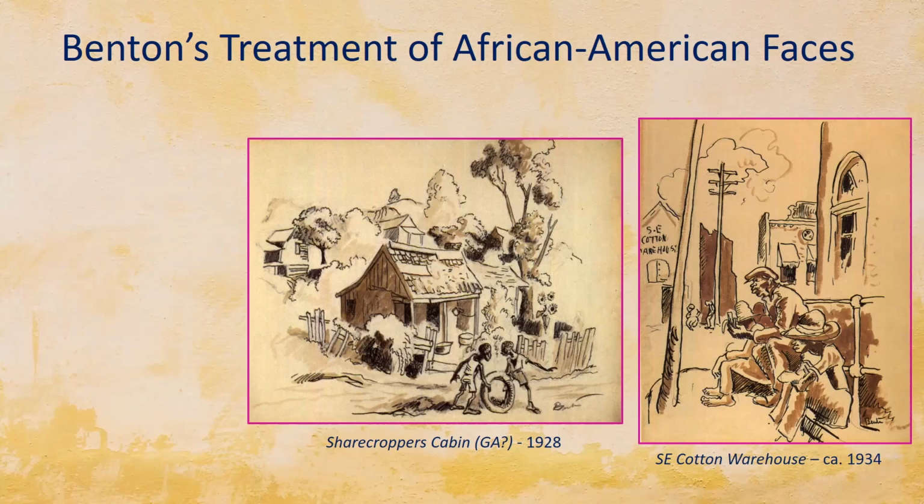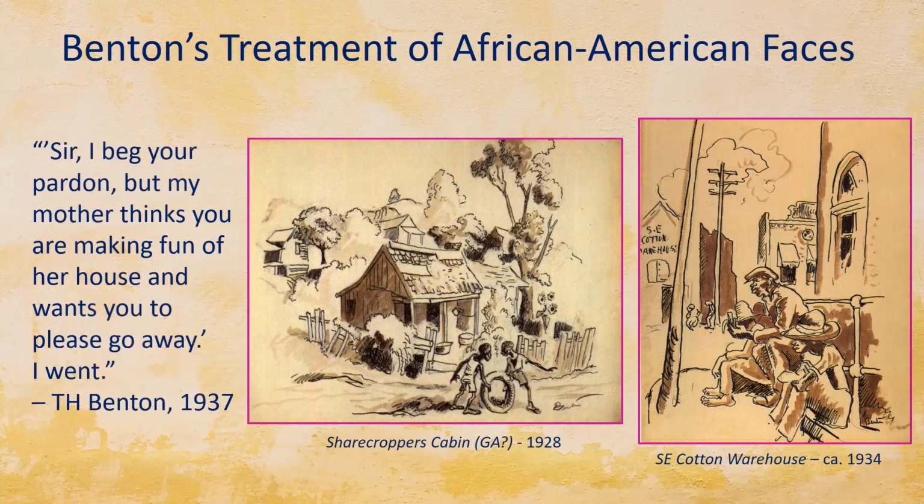When Tom was sketching this Sharecroppers Cabin, he writes in his autobiography that one of the residents of the house came out on the porch and said, "Sir, I beg your pardon, but my mother thinks you are making fun of her house and wants you to please go away." And Tom left. So he did respect those wishes.